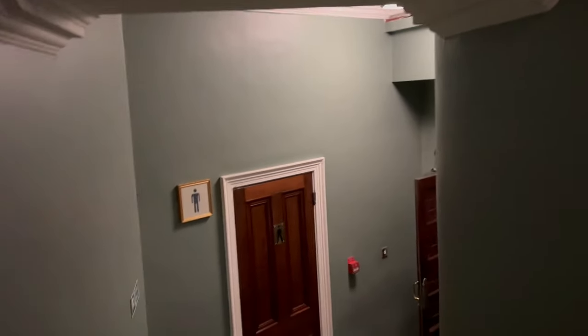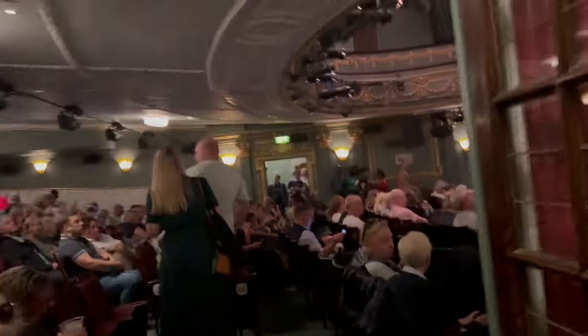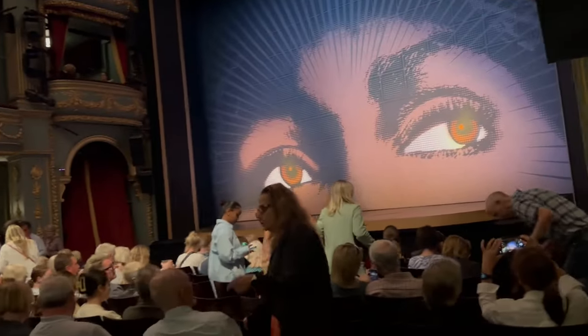Got a feeling there's women's toilets on the opposite side. We've done this in every theatre. I always sit on the wrong side. Every one so far.